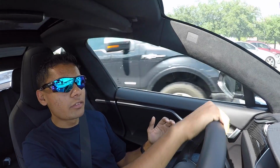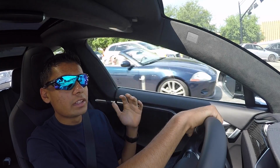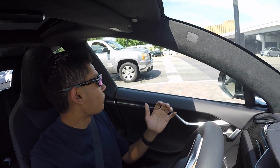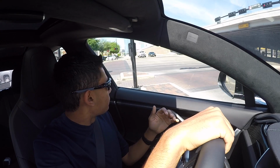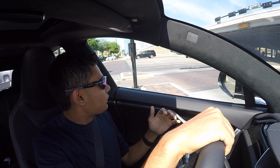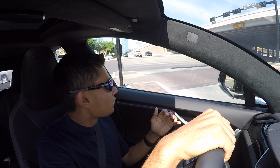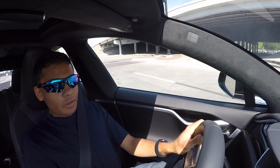The one characteristic of electric motors is all the torque is available at 0 RPMs. There's no having to rev the motor up and make it work for the torque like in a gas car. So in the Tesla, that makes for some really rocket fast acceleration. So let's test it out right now. I'm on an on-ramp.